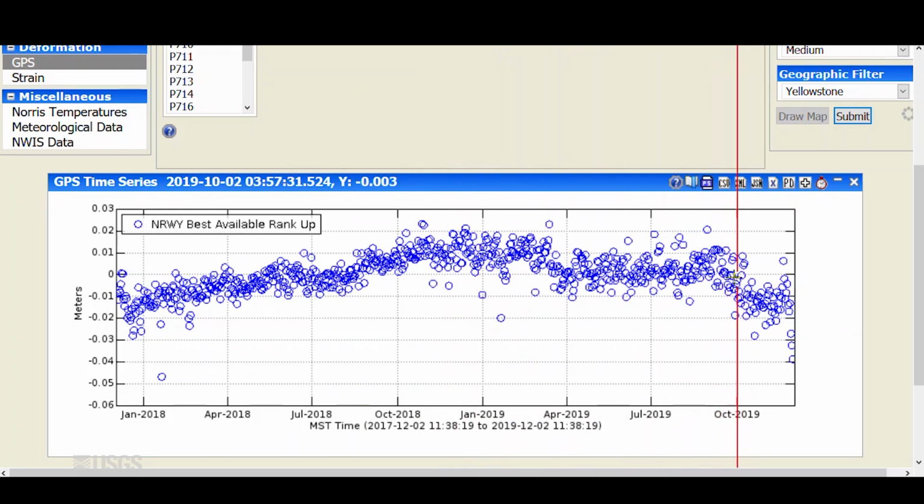That's when a small subsidence event occurred, only about 2 centimeters, that's less than an inch. And then over the past month or so, we've been again pretty steady. So there hasn't been a whole lot of deformation at Norris, even over the past year.